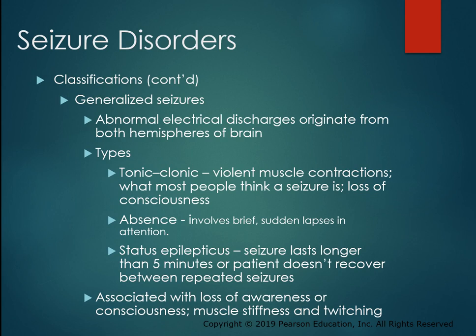So to talk about generalized seizures a little bit more, right? Again, you're having abnormal electrical discharges from both hemispheres of the brain, right? So a more general sort of presentation of this. And there are different types. So there's tonic-clonic, which is the type of seizure that most people think of when they think of a seizure, right? Loss of consciousness, violent muscle contractions really of the whole body.